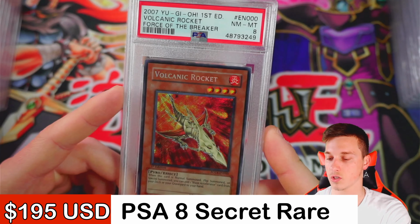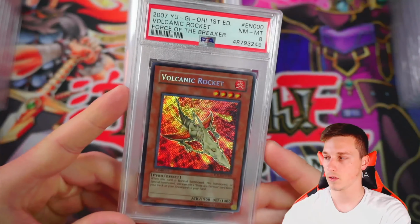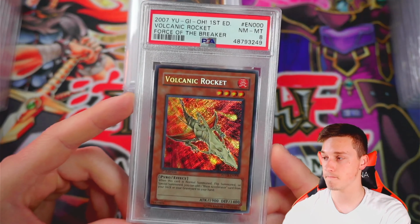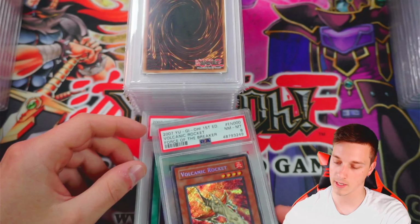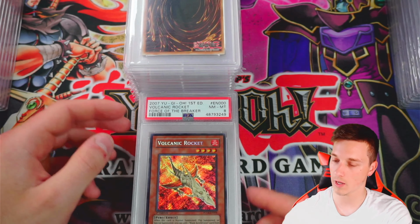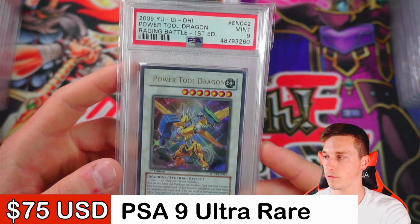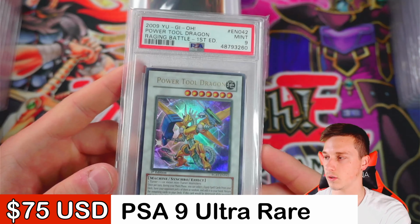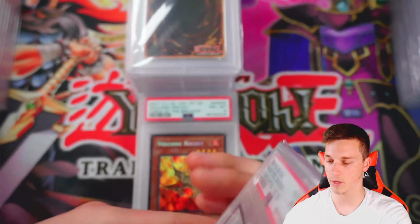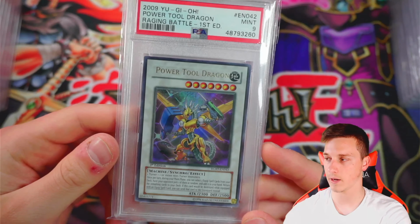I think this is over $100 as a raw card on TCGPlayer. And it's just a very nice one. Definitely holds some value. That's why it's in the intermediate set, even though it's an 8. But still a really cool looking card. Next up, we have Power Tool Dragon from Raging Battle, first edition. Gorgeous classic card. Shame it didn't get a 10. I pulled this as well, so that's for sale if you want a nice Power Tool Dragon.